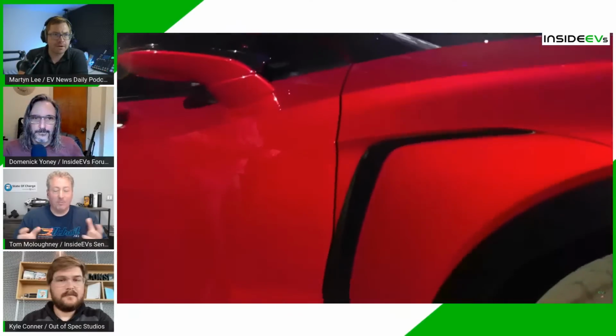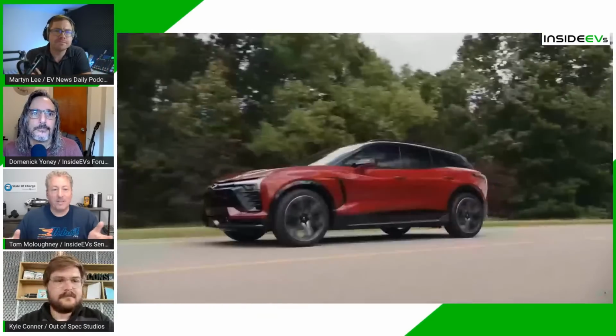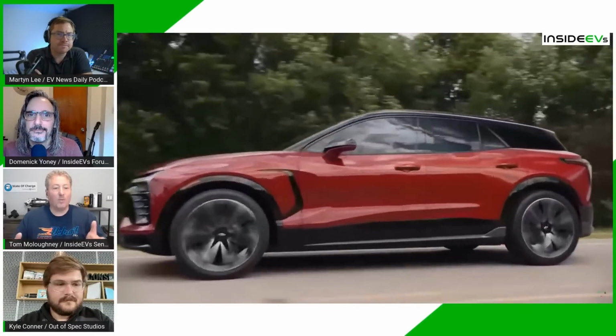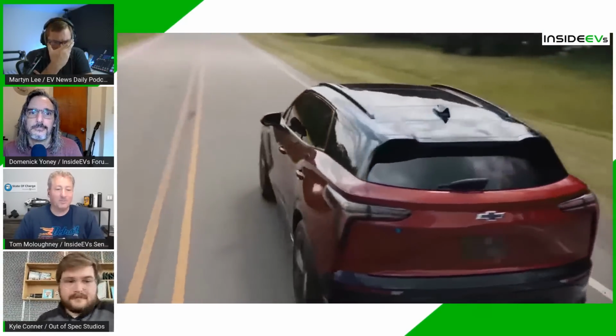Well, I think it's great that they're electrifying the Blazer. I'm not a fan of the styling. The Blazer to me growing up was like Ford had the Bronco and Chevy had the Blazer. And those were the competing vehicles, if you were going to get that type of vehicle. And Ford knocked it out of the park style-wise with the Bronco. And this just doesn't do it for me. Like this could be a Mazda.